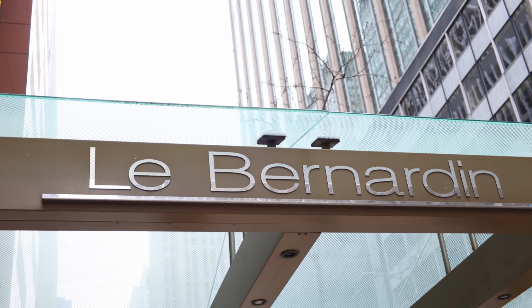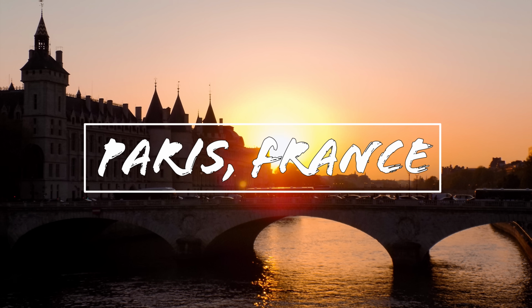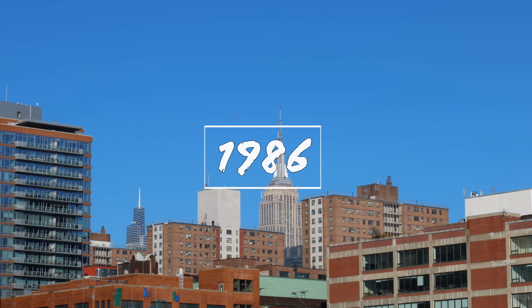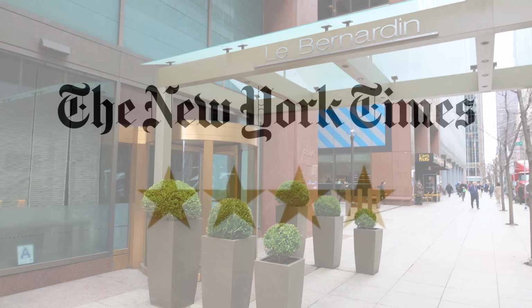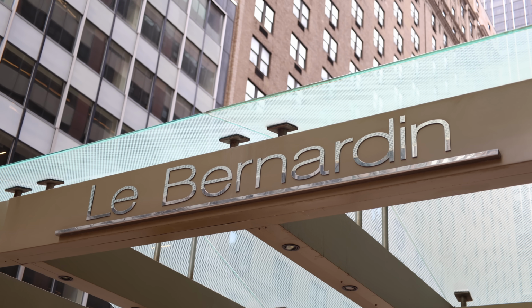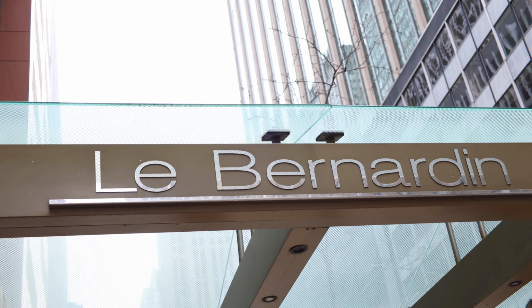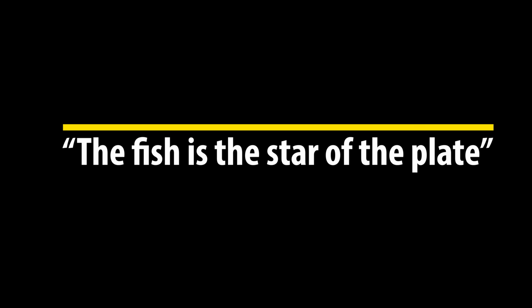Le Bernardin is located in Midtown Manhattan, but it was actually started in Paris, France back in 1972 by the sibling duo of Maggie and Gilbert Lacoste. It was in 1986 that the restaurant made the move to New York City and was an instant success, earning 4 stars from the New York Times a mere 3 months after opening. After the unexpected and unfortunate passing of Gilbert in 1994, chef Eric Ripert took over the kitchen and brought Le Bernardin even more acclaim and success, all the while staying true to the restaurant's philosophy that the fish is the star of the plate.